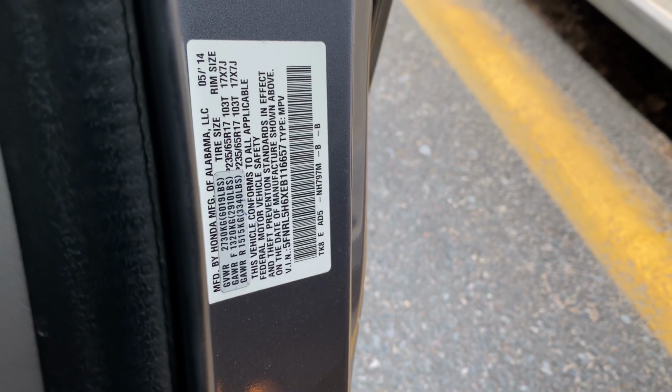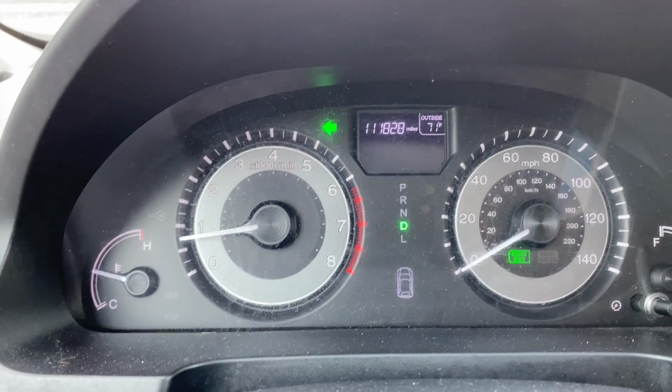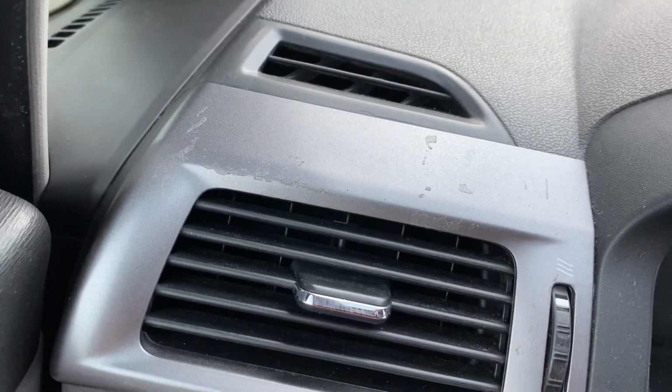This is a 2014 Honda Odyssey. Bought at Manheim, Florida yesterday. The transmission is not shifting properly. Also, it has a lot of small damage on it. That's broken. There's glue across the dash.